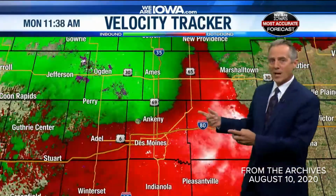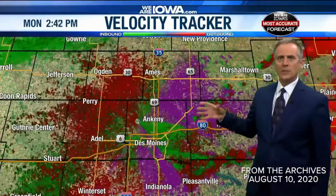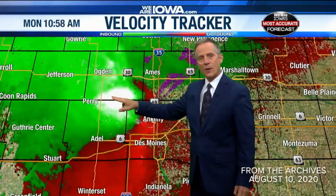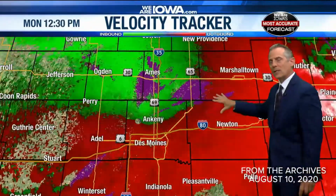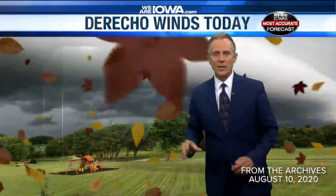Here's a look at the velocity tracker, and I made a loop of this as well. There's some missing images out there, but you can see that bright spot that shows up right here, going through Perry, Ankeny, Huxley, those areas, and even Marshalltown got hit. So that was the high wind that came through.